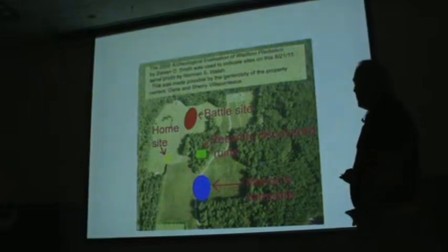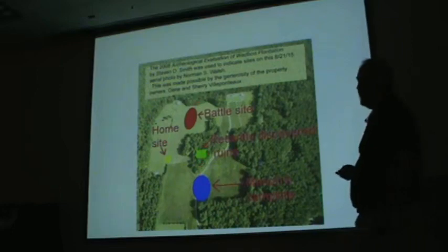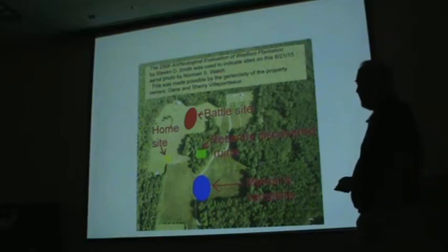So this is taken from a paper, and I'm going to read from this paper written in 1982, and you'll see this slide again. So the swamp is up here. Frazier's coming this way. Marion's men surprise them a little bit here. Frazier retreats and comes back, and eventually Marion has to give up some things before Frazier leaves. House site is here. Marion's campsite was here.